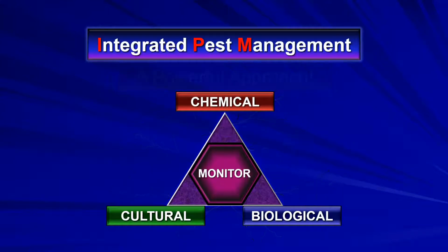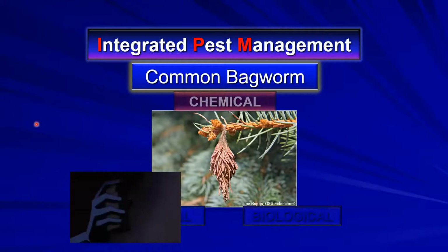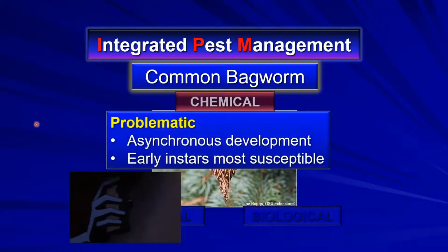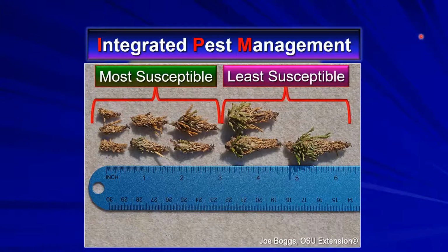So very quickly, we could spray for bagworms, but we say that it's problematic for two reasons. One is that bagworms have asynchronous development. We'll get to that in a second. And early instars, the young bagworms, are the most susceptible. So here's a shot of a collection of bagworms I took the same day, pulled these off. They're all live. These kept trying to crawl away. Same plant, same day, and look at the range. This is asynchronous development. And it means that if you sprayed, well, these would be killed. These would likely not be killed because they're too big.